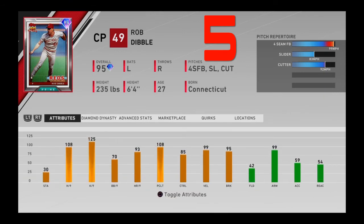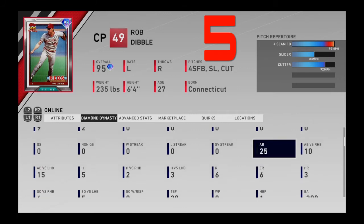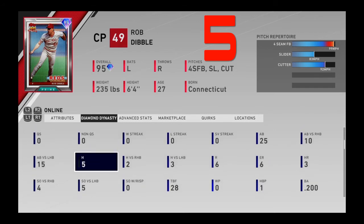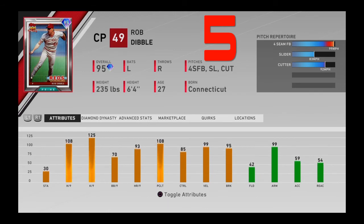Personally, yeah, ignore that ERA. I think that one of those earned runs came from 1 start. So, I'm thinking it came from 1 start, because, look, batting average against is still obviously great. He is one of the best cards in the entire game. He is just so dominant.